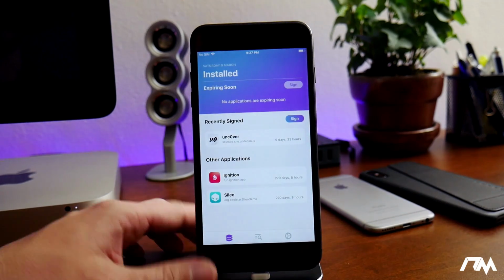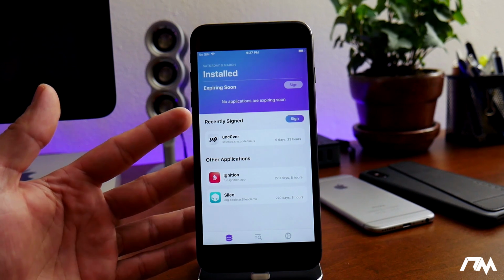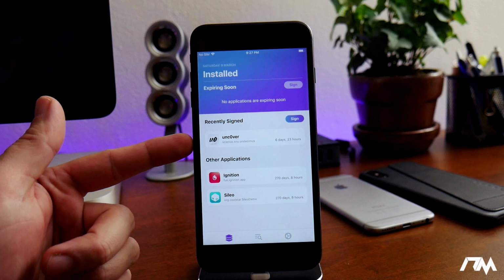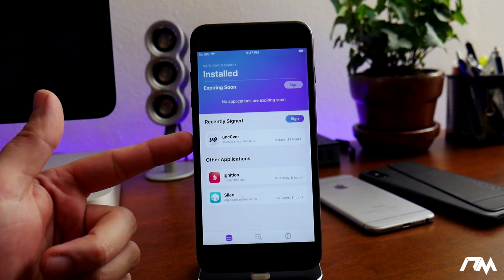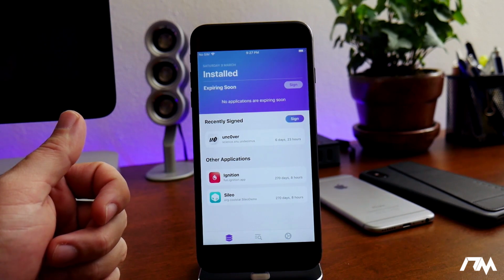You will have to sign into this application with your Apple ID, and if you have the two-factor authentication set up, you will have to do that as well. And then once you get signed into the app, as you can see, I actually tested this out beforehand, and it allowed me to re-sign my unc0ver jailbreak application directly from this. So if you guys have other third-party applications that normally get revoked, you can actually use this app to re-sign it yourself, and you never have to worry about re-downloading it again. So definitely a really cool trick.